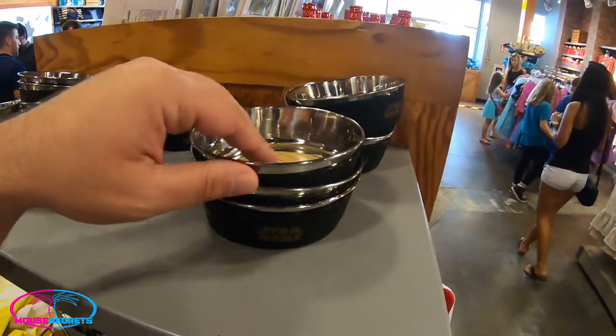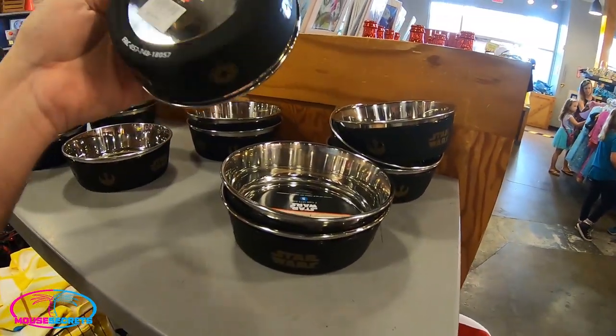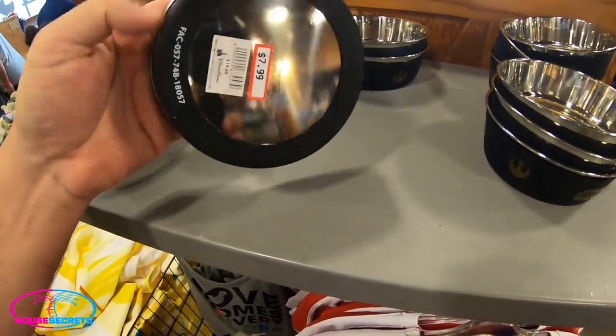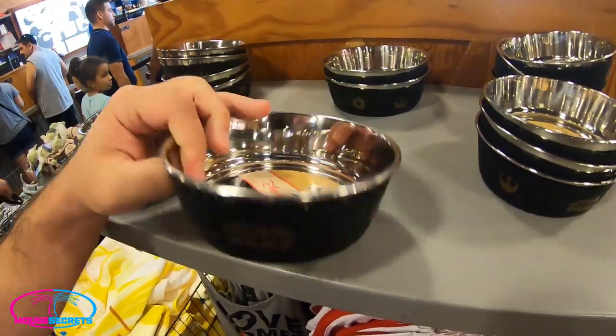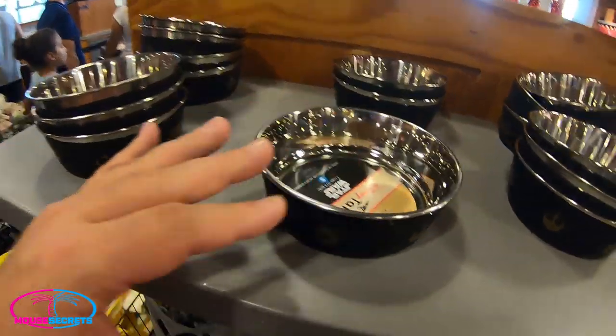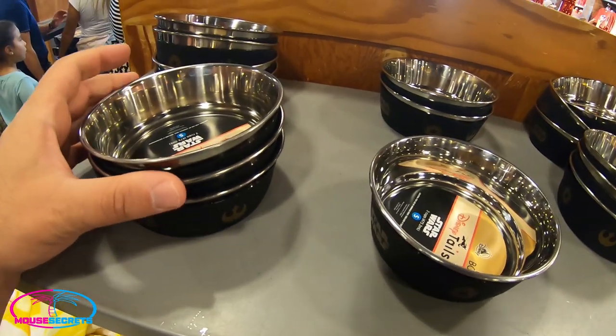Here's the little dog bowls. They still have these pet bowls if you're interested. The Star Wars bowls are $7.99. They're like, you know, real metal. It's got like the rubber on them. It's got the Rebels, Star Wars. It's got the Empire and so forth. What a cool little doggy bowl. Your dog could be part of the resistance.